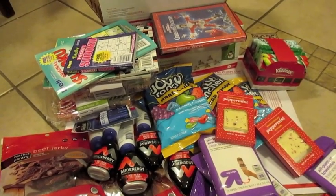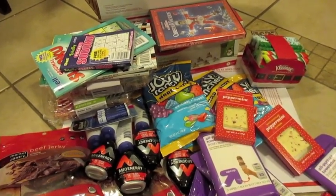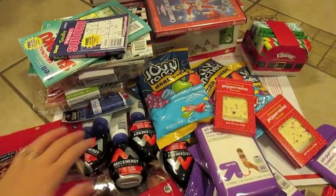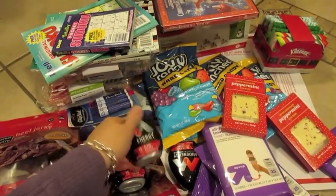I know for sure that there's definitely organizations where you can send a Christmas card to a troop and that sort of thing. So I'll try to find some of those links and link them down below, because this particular organization that we went through is not a public thing.